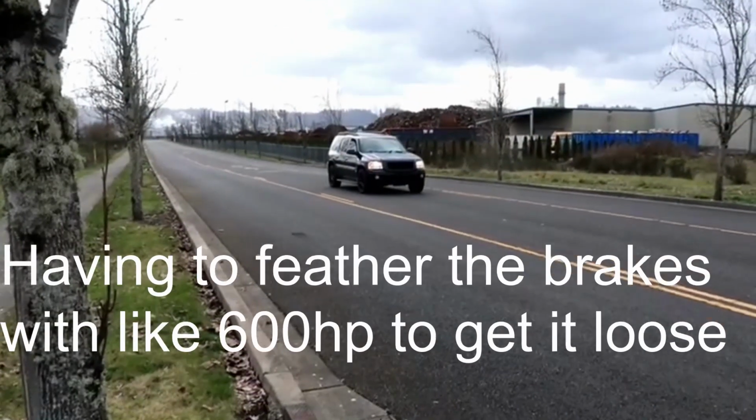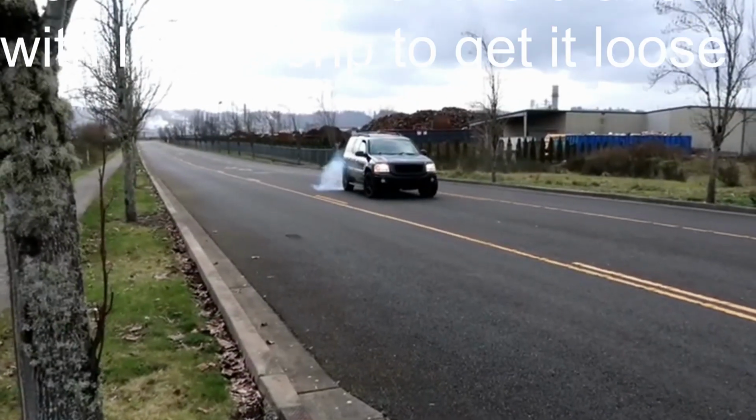One of the things I was fighting with the Envoy last time is I do believe I had too much rear brakes, and it made brake stands a pain in the butt. Not gonna lie, it made staging great because it acted like a trans brake and would just hold everything and load it all up, but that's not what I'm going for this time.